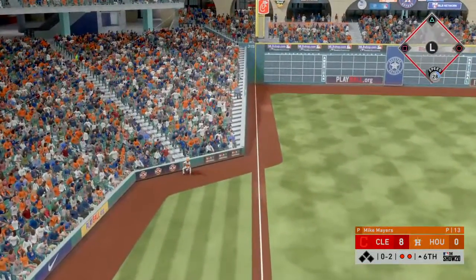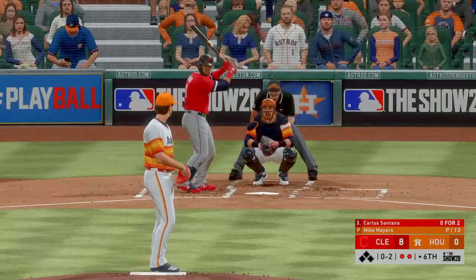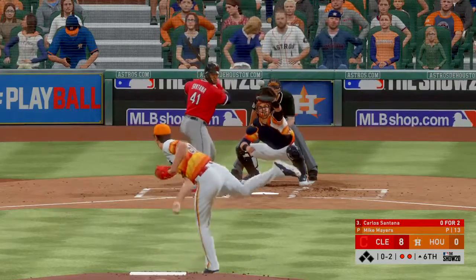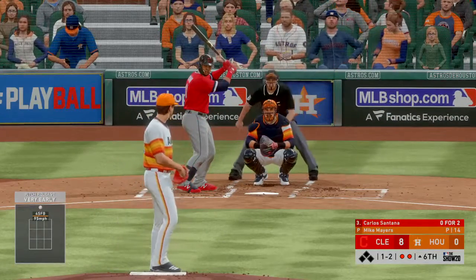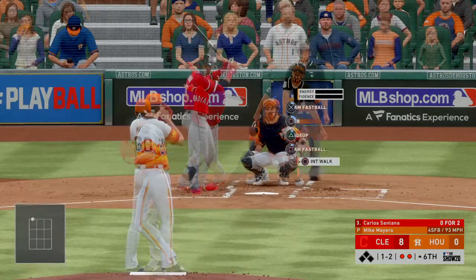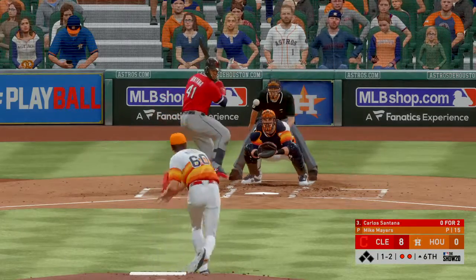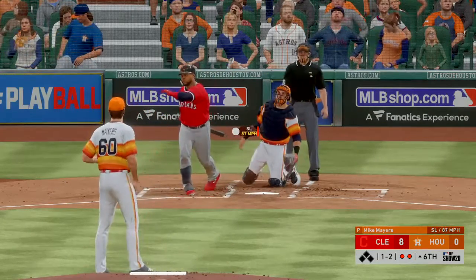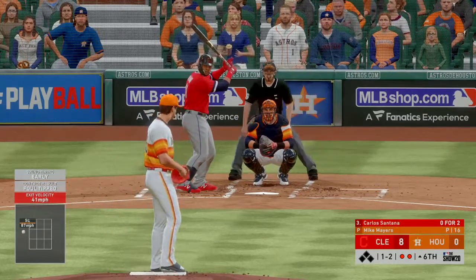Lifted down the line in left, and that will end up a foul ball. A 1-2 count to the Indians catcher. That fastball really got away from him there. That's kind of a red flag for me that he's starting to tire or wear down a little bit. The first thing that goes is location, and then your mechanics. We'll see if this continues. 2 out, nobody on.